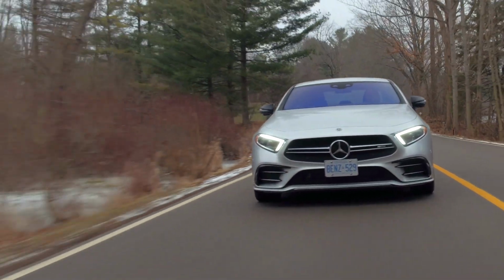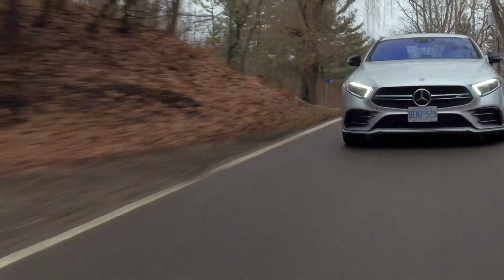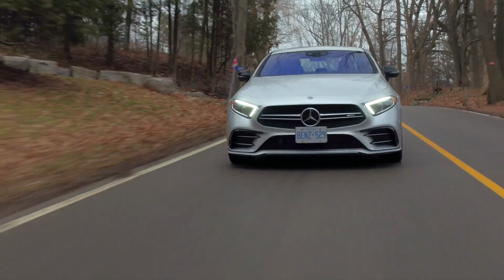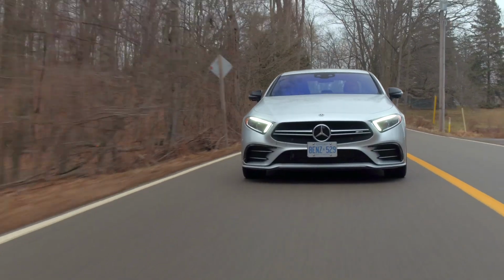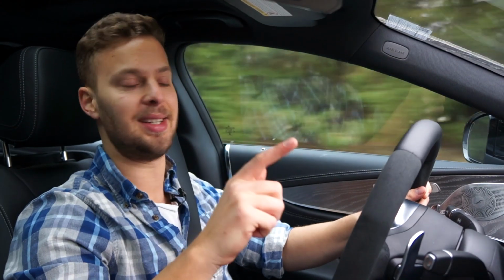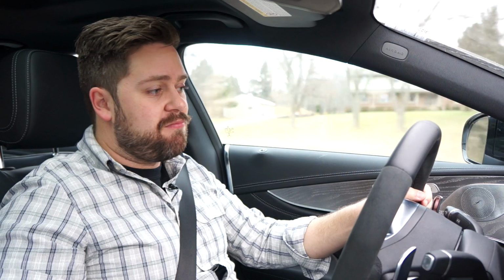And that's how I know I'm in a car that's fun. So this car has the 4MATIC Plus all-wheel drive, very similar to the E63, but it doesn't have the drift mode. But what that means is it can give all the power that it needs to the front or rear axle as needed. Okay, so the drive modes are actually very good.